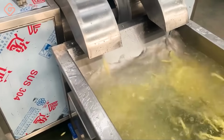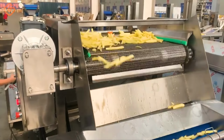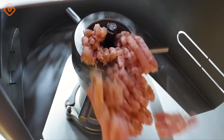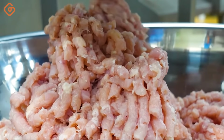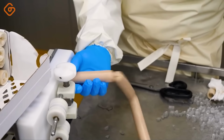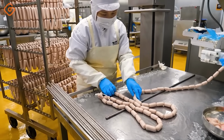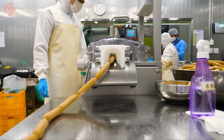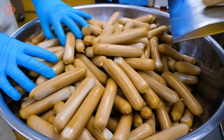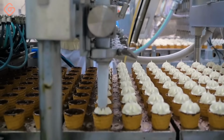This potato cutter is a great choice for me. Korea's state-of-the-art chain plant produces 100,000 units a day. This ice cream factory can produce thousands of ice cream per hour.